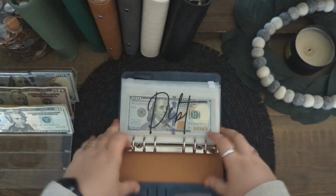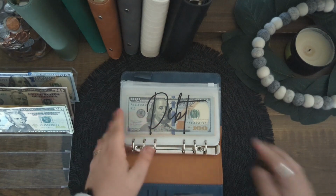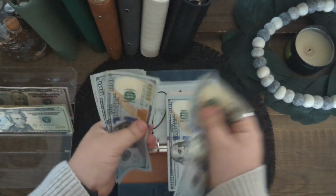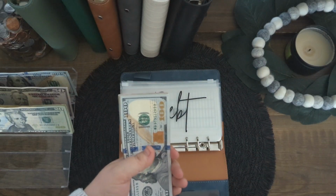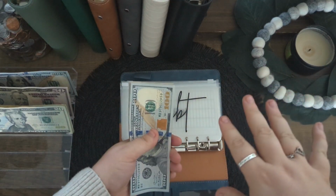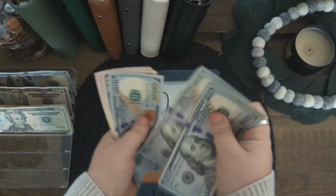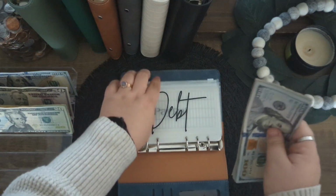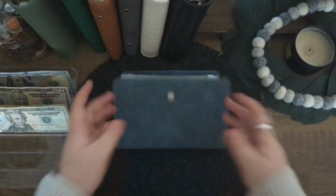Moving on to my debt binder. For my extra debt snowball payment, I'm going to be stuffing $400 today. So 1, 2, 3, and 4. So in my extra debt snowball, for my next time that I make some of my credit card payments, I will have $900 going towards those payments. That will help out so much. I'm very excited about that.